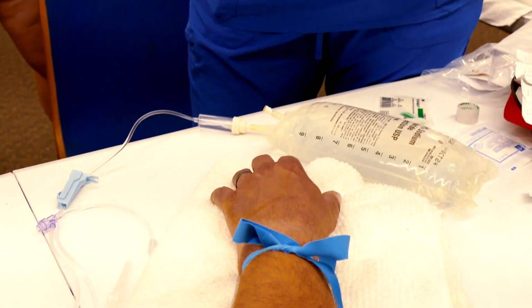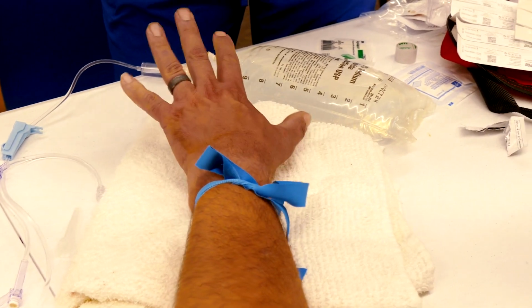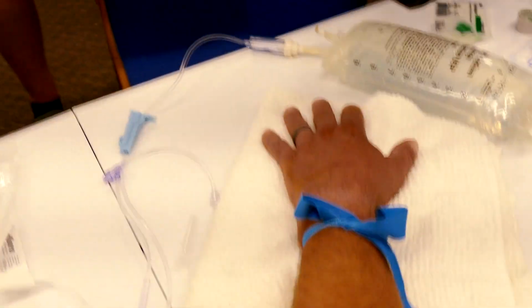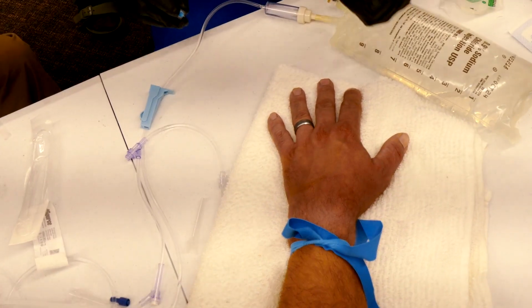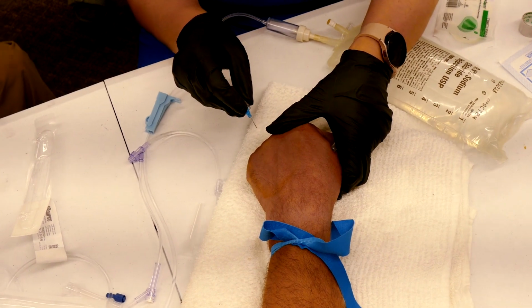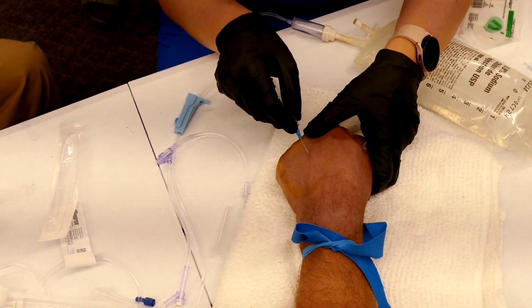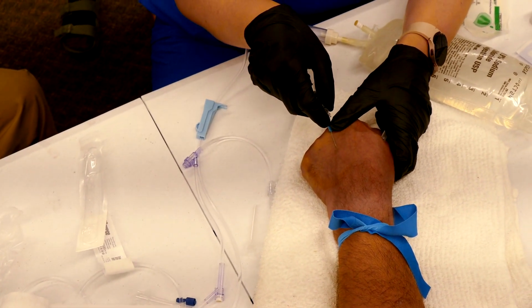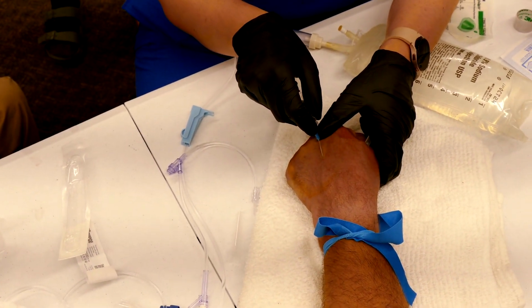Look at Joey's fingers. You have to turn it down real nicely. Yep. Looks like your catheter is still okay. I can't see very well. Little more angle. There you go.